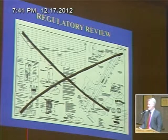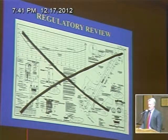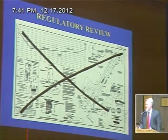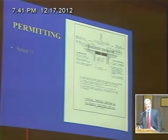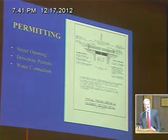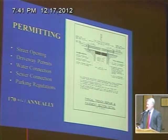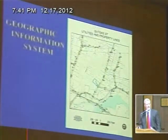Regulatory review. We have a number of different type of items that might come in. Sewer connections. We'll assist the planning board, consult with them on subdivision submittals, etc. Permitting. Street opening permits come through the department. Driveway permits, water connections, sewer connections. We assist with parking regulations. About 170 permits, etc., come through the office annually.